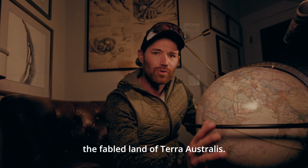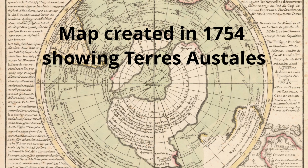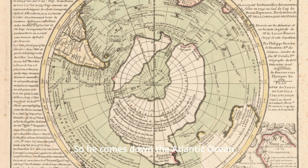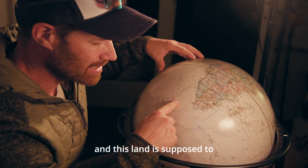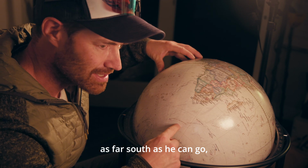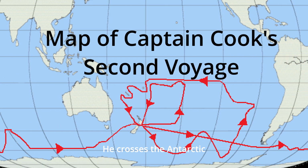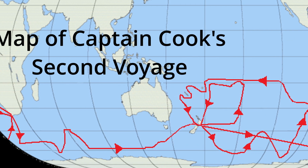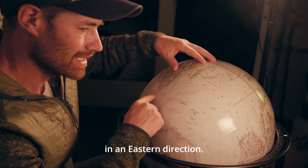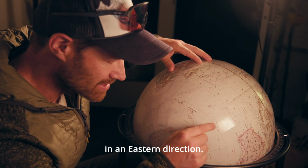On his second voyage, he's tasked with finding the fabled land of Terra Australis. Now, that land doesn't actually exist, but it was rumored to exist. So he comes down the Atlantic Ocean, and this land is supposed to be a great southern continent, so he's supposed to go as far south as he can go, basically around the entire globe. He crosses the Antarctic Circle 3 different times as he traverses the globe in an eastern direction. He's the first person to circumnavigate the globe in an eastern direction.